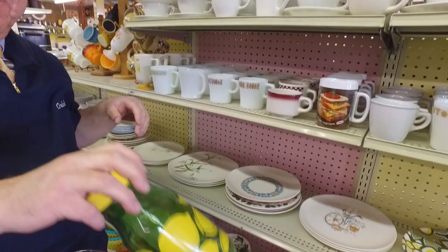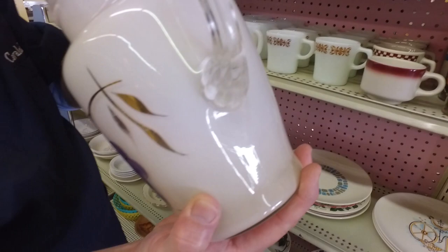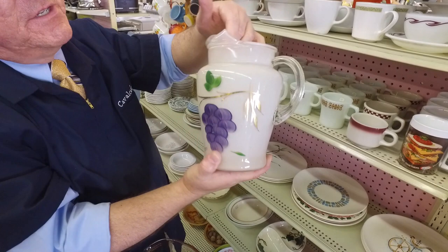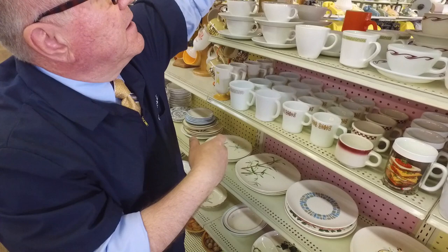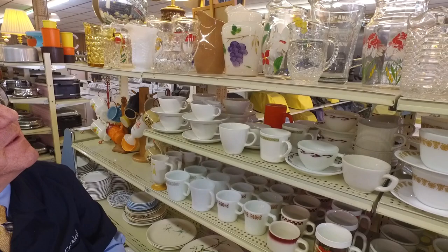And now here's a beautiful, very interesting pitcher because it's hand painted. You've got a really nice grape design on there. And it is also frosted. Years ago, Kevin and I took a tour of the Fiesta factory in Newell, West Virginia. And we were marveling at the folks who would still be hand painting little touches on some of the Fiesta ware.